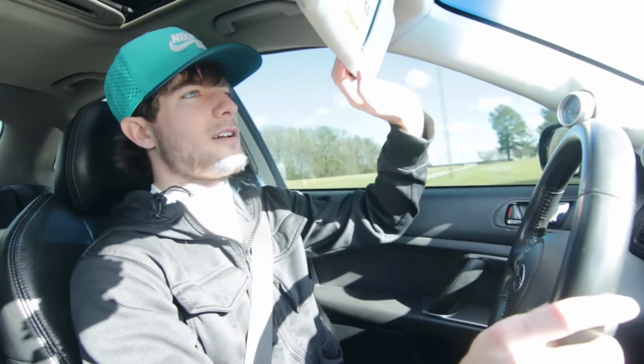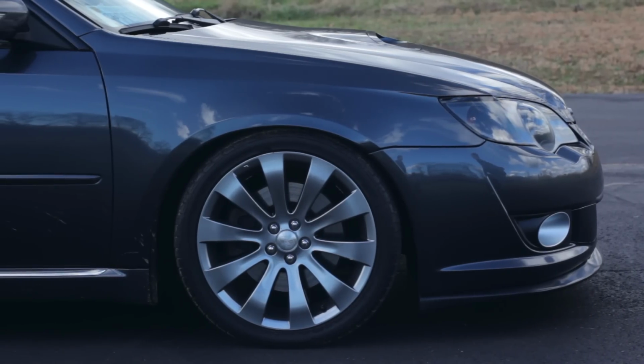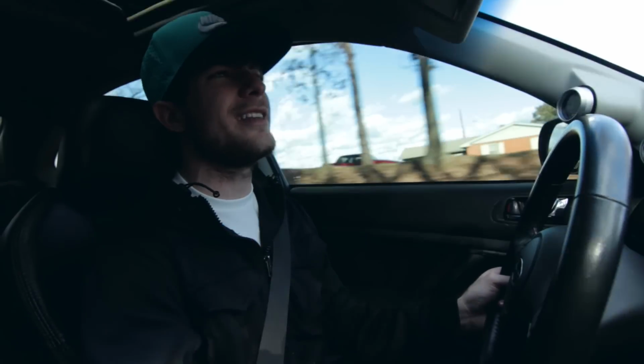And I have to put this down for a second. This car in particular has BC coilovers instead of the Fortune 500s on the last Legacy I drove. And so far, so good. The ride is a little bit different. It is noticeable, but not too noticeable. I feel a little bit higher off the ground just because of the ride height in general.